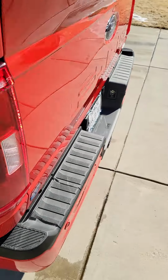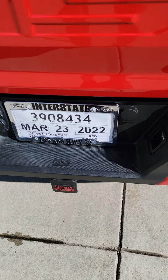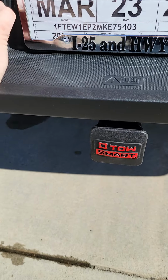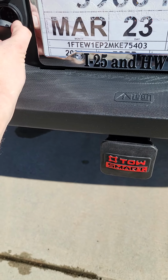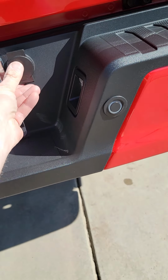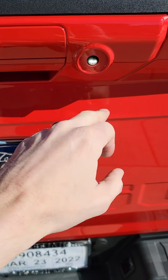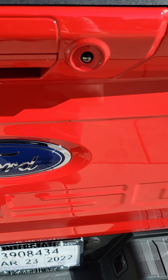Capless fuel fill. Let's see. This has got the tow hitch front because it has the factory tow package. We got this adapter to go to a 4, and then you have your standard 7-prong. That is for your spare tire. This is part of the perimeter light system. Love that. It's flickering because it's an LED.